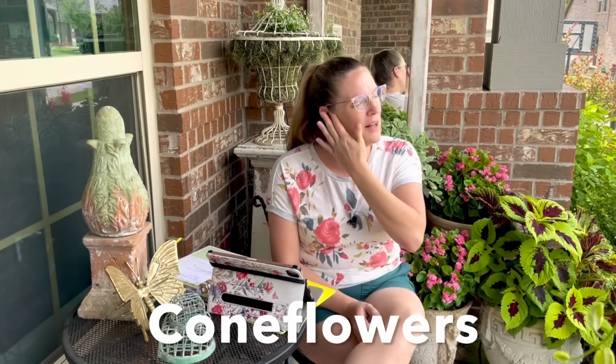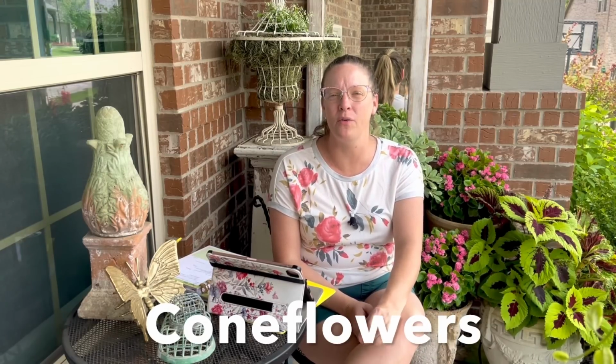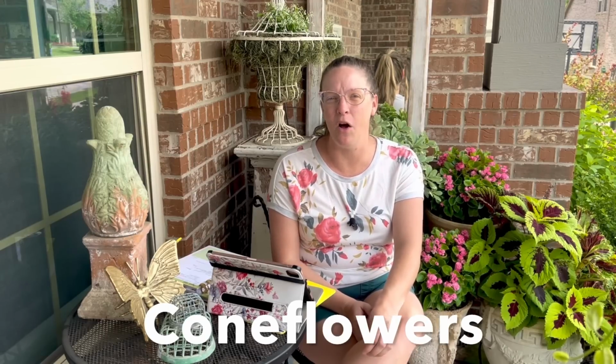So coneflowers are more of a recent discovery for me, which I know sounds silly. They've been around for a very long time, but I've been adding more and more of them to my garden. I love how tried and true they are throughout the summer. They don't seem to be bothered by the heat at all, and that's one of my favorite things about them.